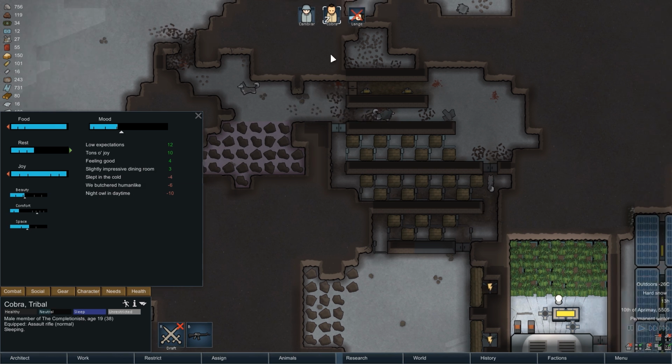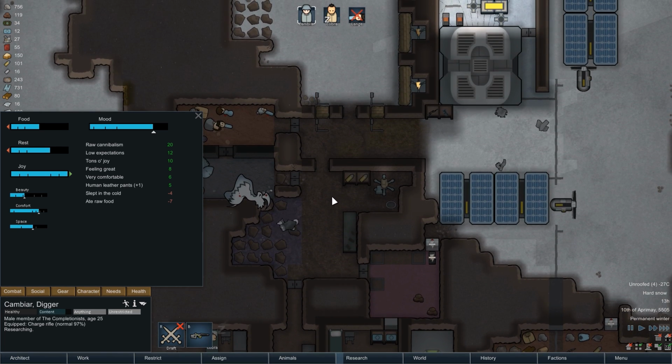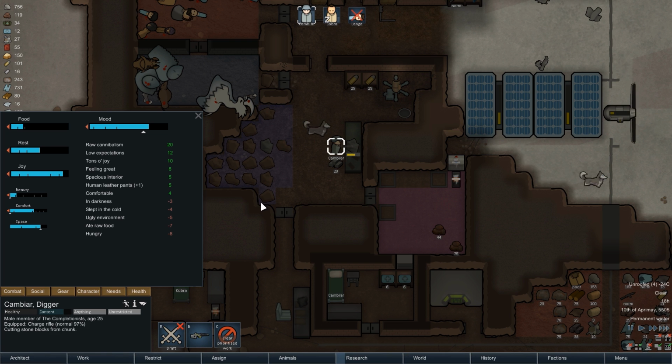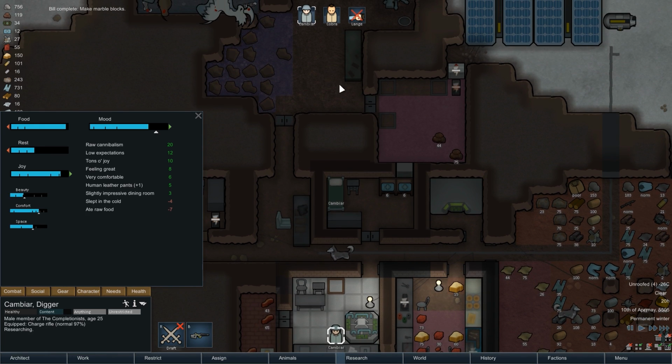Out of all the stones available in the game, marble is the most beautiful, which is also why back in episode 1 we chose a map with marble available. Now that comes in handy as Cambiar helps out a bit and chops the marble into pieces. We are aiming for a small sculpture to start us off, and that requires 70 marble to be made. In the evening then, the marble is ready and waiting for Cobra in the storage room.